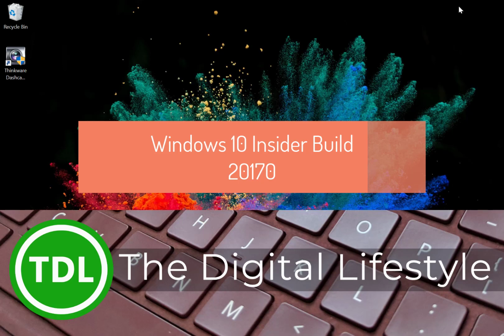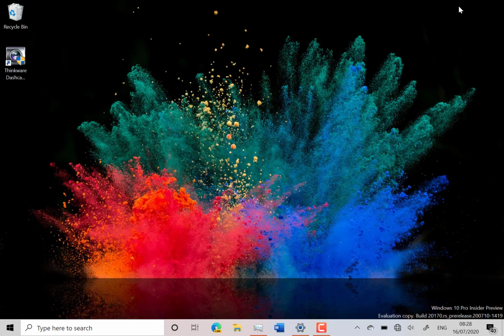I'm out on the road here with my Surface Go. I'm recording this audio using the Surface earbuds. We've got a new build on Windows 10 to look at. This is 20170 for Windows Insiders on the Dev channel. It used to be known as the fast ring. And there's a couple of visual changes and a settings change to this.